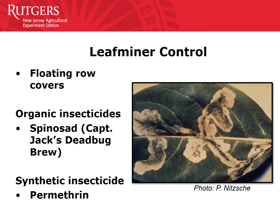Placing row covers over leafy crops creates a physical barrier that can help protect the leaves from flies laying their eggs.